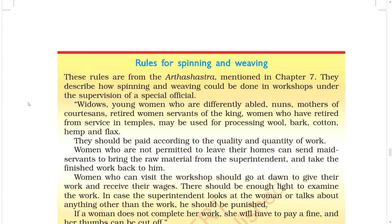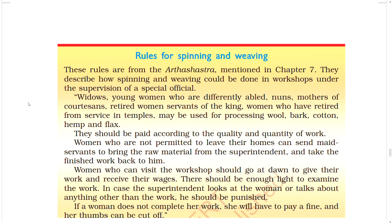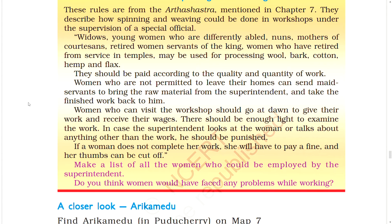Women who are not permitted to leave their home can send a maid servant to bring the raw materials from the superintendent and take the finished work back to him. Women who can visit the workshop should go at dawn to give their work and receive their wages. There should be enough light to examine the work. In case the superintendent looks at the woman or talks about anything other than the work, he should be punished.